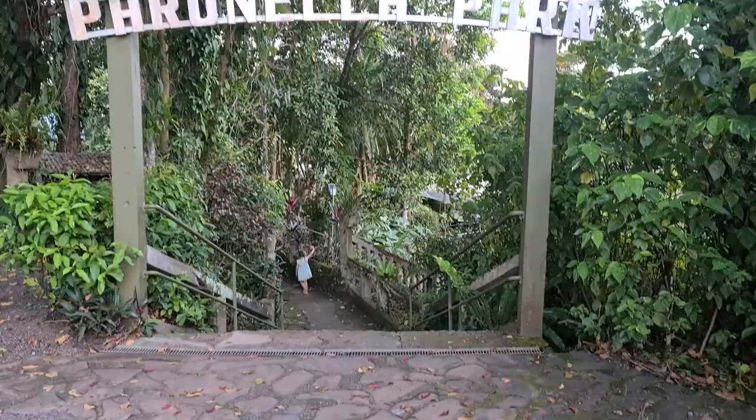Just arrived to do the day tour of the Paronella Park. They run a tour every half an hour, and we're going to do that tour, have another wander around, and then we'll come back and do the night tour, which we've heard is really good. They both have different features, and they're both included in camping fees. So yeah, I'm looking forward to it.